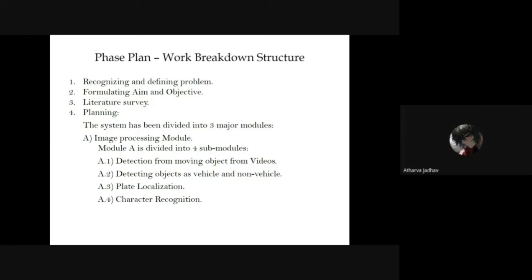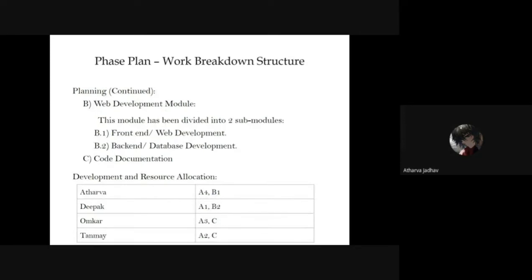For the planning part, we divided the system into three major modules. The first is the image processing module, then the web development module, and code documentation. The image processing module is divided into four submodules, as can be seen in the figure. The first is A1, detection of moving objects from videos. A2 is detecting objects as vehicle and non-vehicle. The third submodule is plate localization, and the last submodule is character recognition.